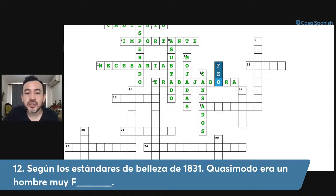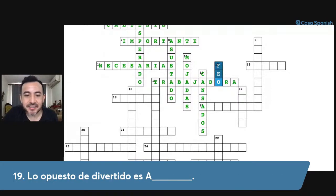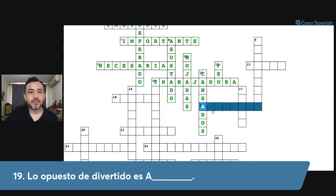Muy bien. Continuamos. So that was a very intricate example, I think, with a Quasimodo, but it does happen. Let's do 19. And we have: lo opuesto de divertido es ___. And we have it here.